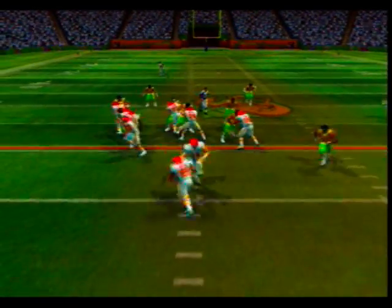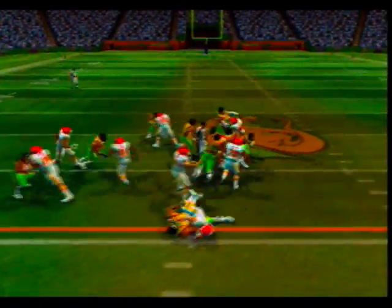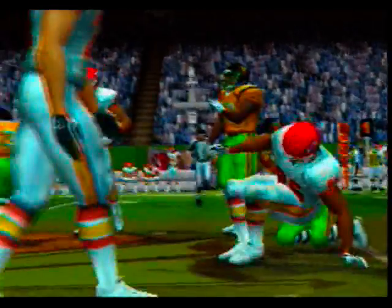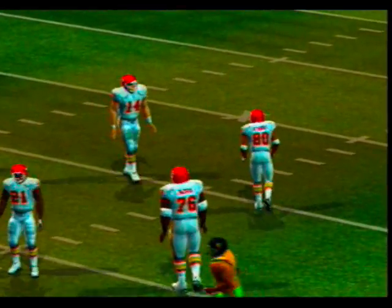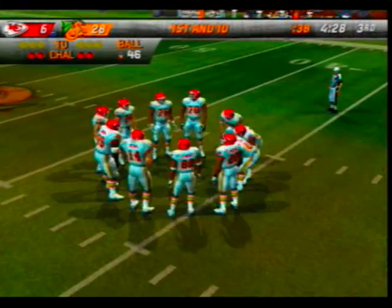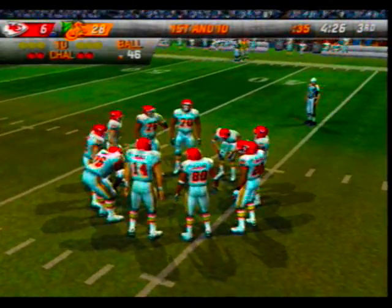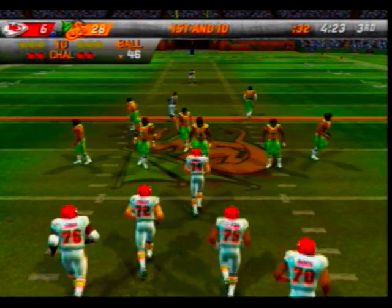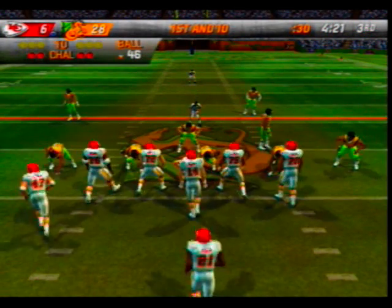What's the hard count? With a counter play. What a move. Jones is there for the tackle at the 46-yard line. Solid yardage on that run. You know, people say you got to run the ball, you got to control the clock, but the key thing is you have to run the ball successfully. First, you have to establish a threat that you're going to make the defense respect.